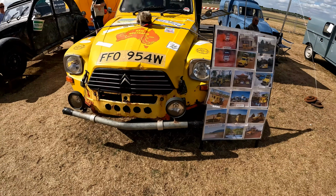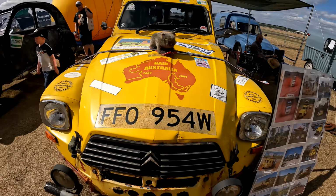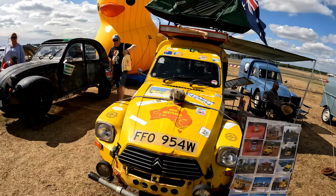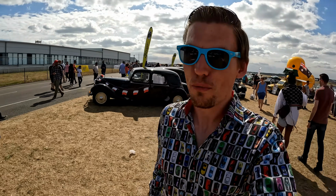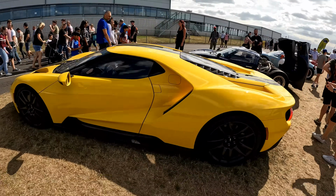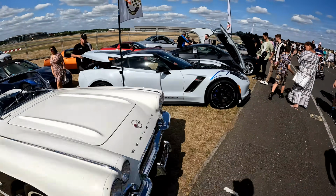Next door we have this very well travelled mobile with some kind of beaver on skis on its bonnet. Wombat. It's a wombat. I knew I'd be corrected. I thought, as soon as I say it, it's a wombat on some skis. And after the wombat on some skis, we have some Ford GT40s. At the front of their section is the Ford UK Ford GT. And then we have the Corvette Club as well.